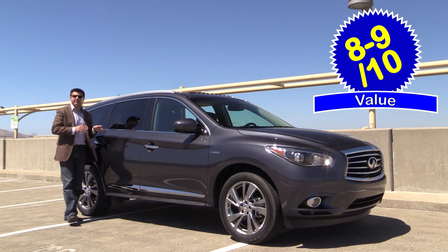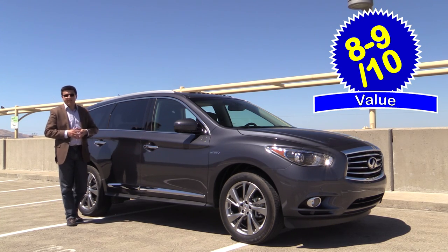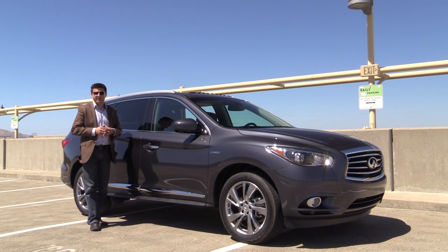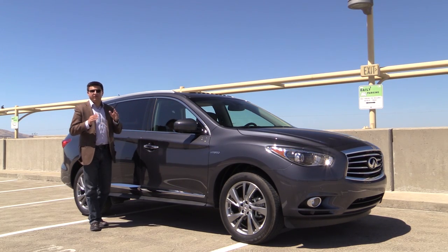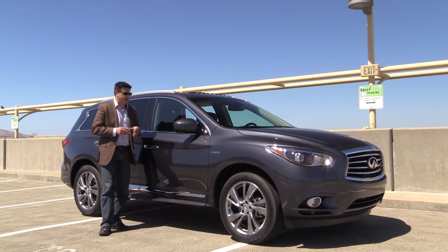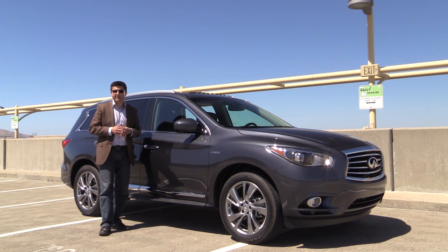Even though this is a relatively mild hybrid system and it didn't operate in EV mode as long as I would have liked, it still represents a decent value when you compare it to the competition. That Acura MDX starts at about $42,290 and ends up just about as expensive as this QX60 hybrid, but we do get better fuel economy in the QX60 hybrid.